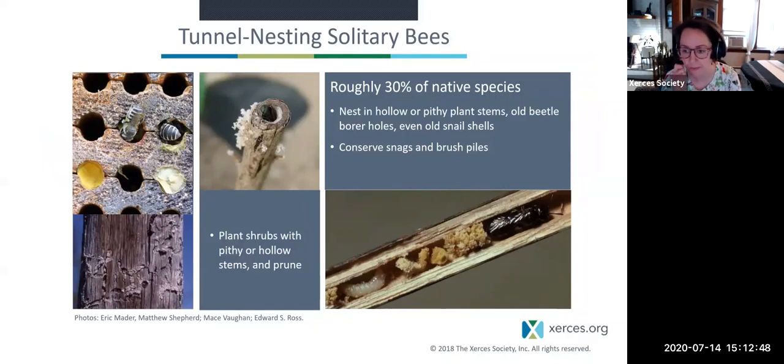They basically like to choose holes that are roughly the size of their body. There are lots of different plants with different sizes of stems, and the larger the hole, the larger the bee that will tend to nest in it. Once you get much larger, you end up with more grass-carrying wasps nesting in those types of holes.